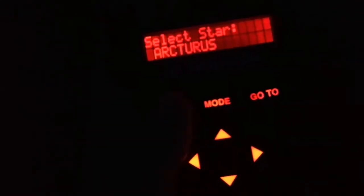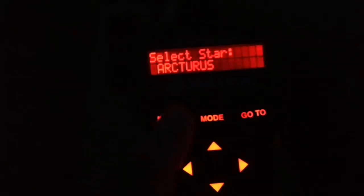Antares. Antares must also be visible beside Jupiter, but I'm going for Antares. Arcturus. Arcturus is here, and let us see if it is correct and I can find it. Okay, we're turning toward the right direction. I want to turn on the flash so you can see. Okay, that direction is almost right.